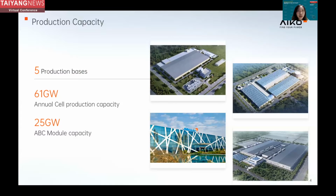For production capacity, right now we have 5 production bases in China, and each year we have annual cell production capacity of around 61 gigawatts, and ABC module capacity of around 25 gigawatts, and we are expanding to have more for next year.